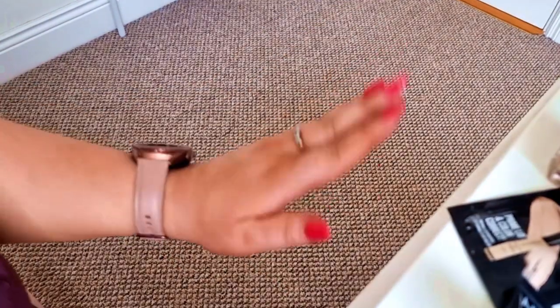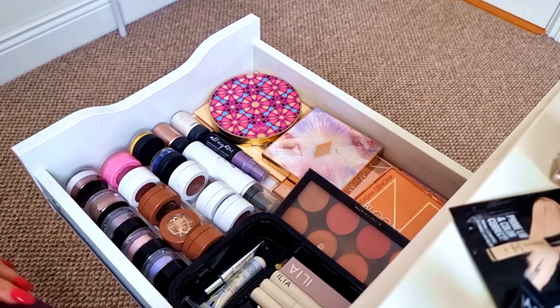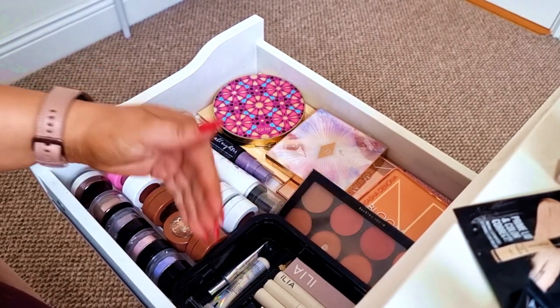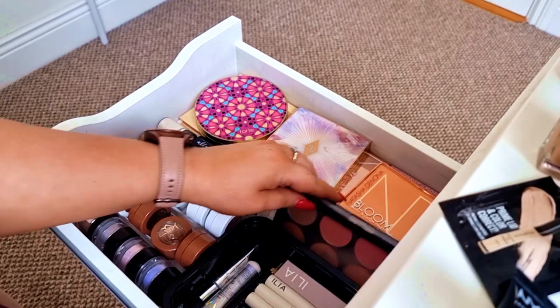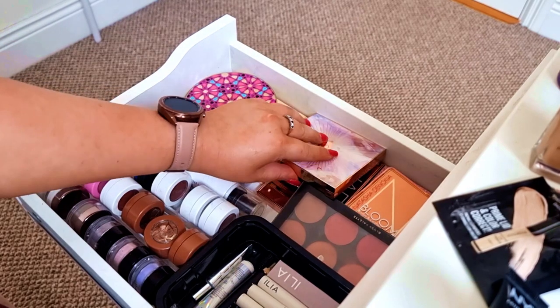Now, everything from here on out is different than what you've ever seen. And I can always change it back again, right? We have face palettes over here and then everything is the same from here over. I just put face palettes over here. I can see everything. I don't know, can you? But it's not like there's stuff pushed back there. There is a little bit of things on top, but I can see.